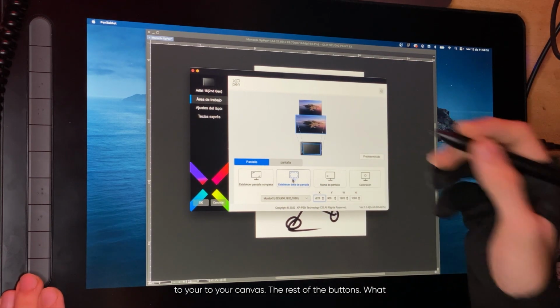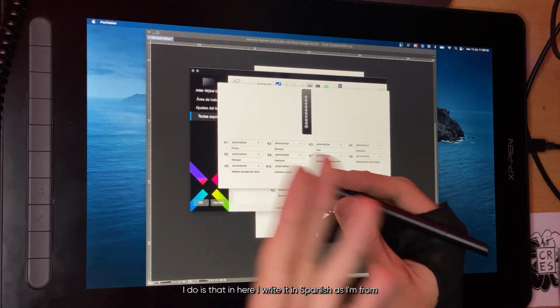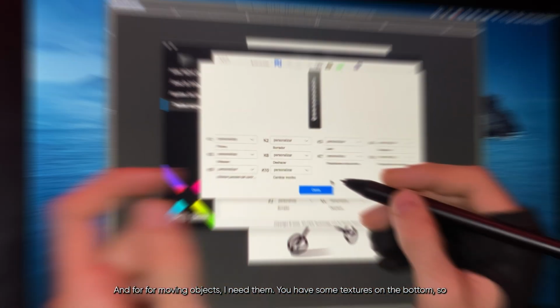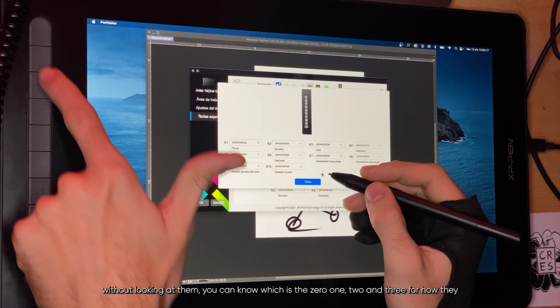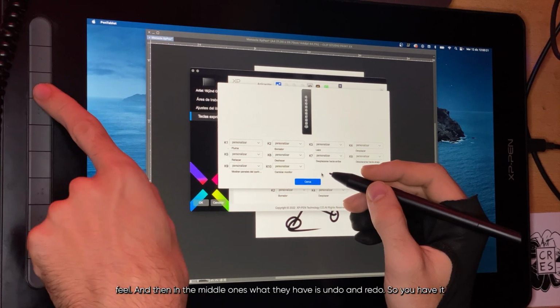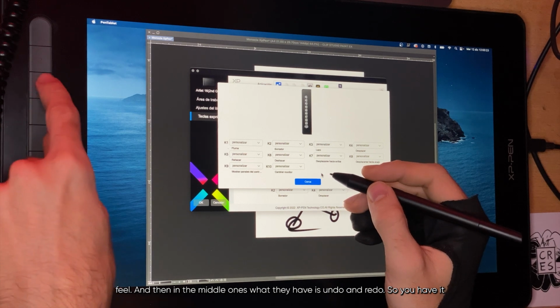to your canvas. For the rest of the buttons, here I write it in Spanish, as I'm from Spain. The first button I usually have as the brush, second as the eraser, third as the selection tool, and fourth for moving objects. And on them you have some textures on the button, so without looking at them you can know which is the 0, 1, 2 and 3 by how they feel.